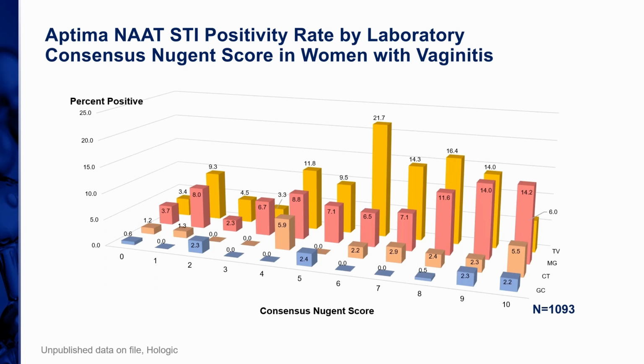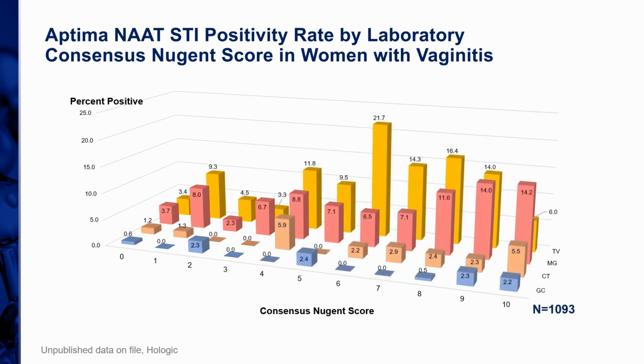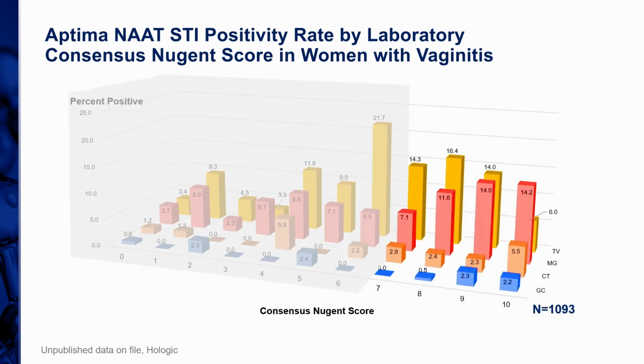And you can see from this plot that although we do have STIs in women who have 0 to 3, which is the normal Nugent gram stain, it does start to increase when you get to the intermediate, 4 to 6, and then definitely in the 7 to 10 zone.